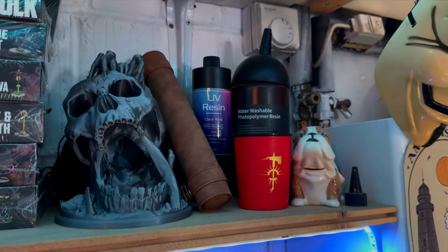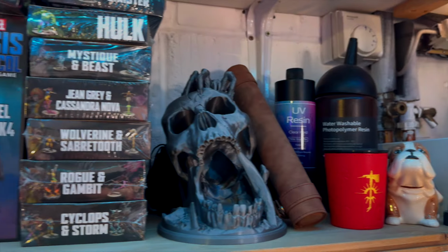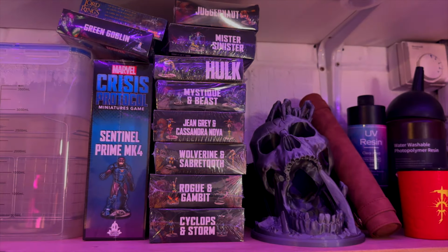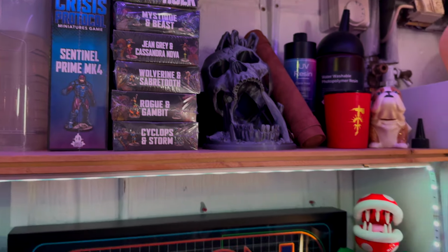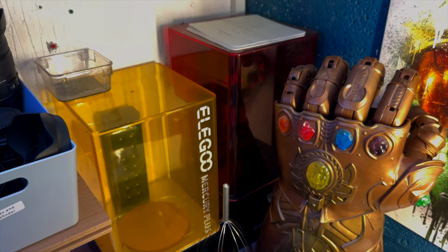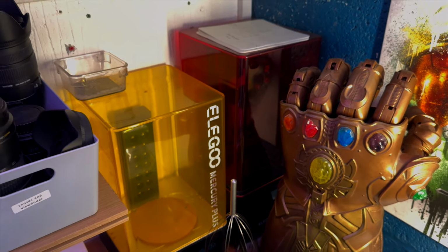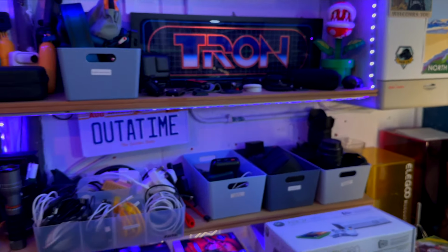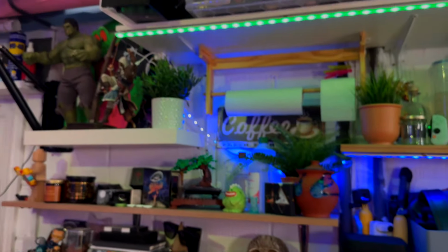And then up here, again, some more crafting tools, as well as my model pile of shame, which are even more Marvel Crisis Protocol models that I've yet to paint. And then tucked right down the very corner next to the Infinity Gauntlet are my 3D printer and curing station, which don't get anywhere near as much use as I might like. We'll finish with the desk, but we're going to pan around the top here just to finish things off.